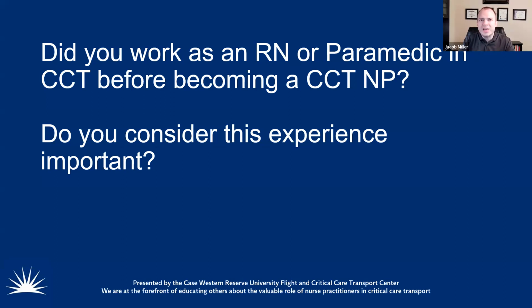And Dave, I liked your hierarchy from before with the conceptual. At the very bottom is someone who's had no transport experience and no NP experience, right? Because it's going to be very difficult to teach somebody how to be a brand new NP and how to be brand new in the transport environment. If you've got some of either one of those, now you're really only teaching the other half of that, and that's a little more attainable. And then if you've got somebody who has been an NP and has been in transport before, there's far fewer things you have to teach them when they come on board.